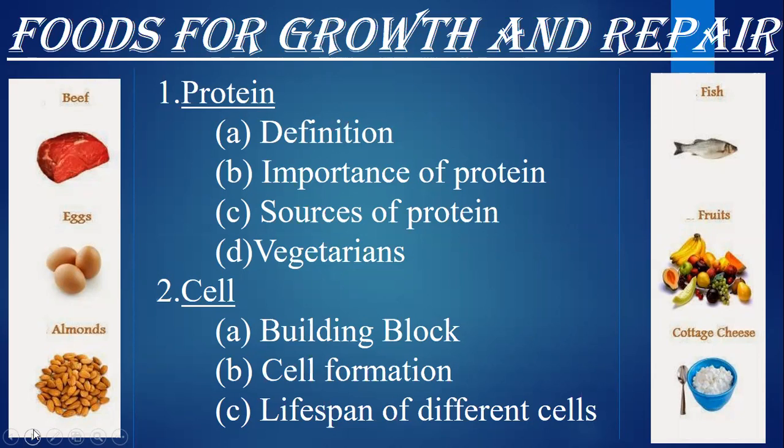Getting it, students? Then we discussed sources of protein. What are the main sources of protein? Fish, eggs, milk, meat, and nuts. These are all the main sources of protein. Then we discussed vegetarians. Who are vegetarians? Vegetarians are those people who eat a lot of plant foods. They do not eat meat. So, if they do not eat meat, how do they fulfill their requirement? They fulfill their requirement of protein by eating a lot of vegetables, different types of nuts, beans, and cereals.